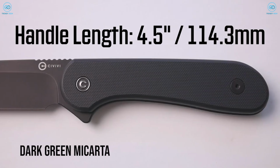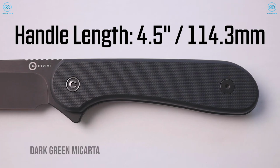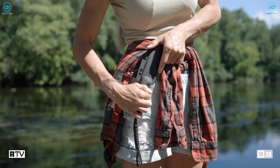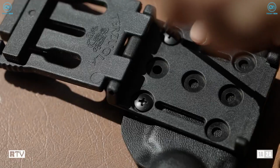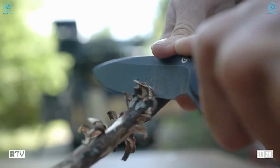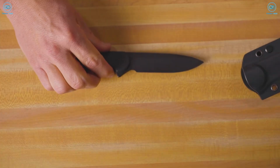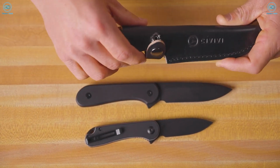The handle made from dark green micarta offers a comfortable and secure grip even in wet conditions. Weighing just 4.1 ounces, it's lightweight enough for easy carry without compromising on performance. The included Kydex sheath with a T-clip allows for multiple carry options, making it suitable for both urban and outdoor environments. Whether you're camping, hiking, or need a dependable EDC knife, the CIVIVI Fixed Blade Elementum combines style, functionality, and quality in a compact package.